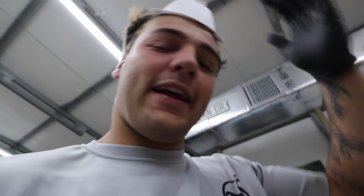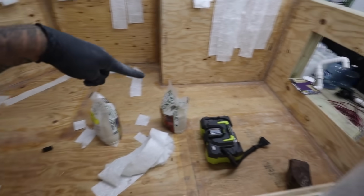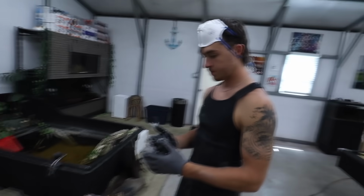All right, it's time. The entire pond, at least what we have done, the corners and stuff are all sanded down. And it's time. As you can see, we have some fiberglass laid right here. We just got to do all these corners. About to mix up the resin right now, huh?